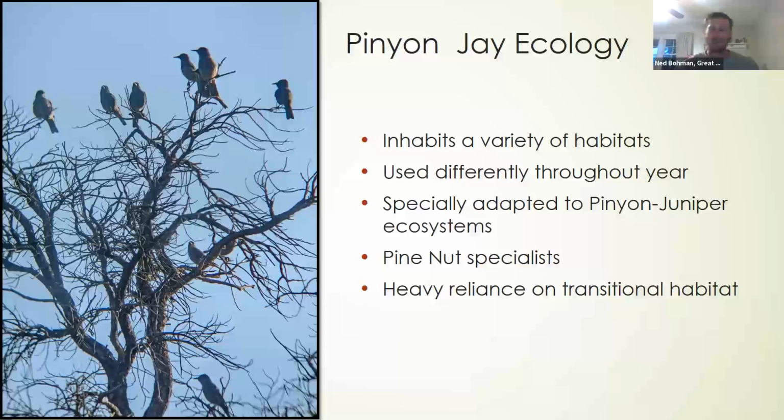But in general, they are harvesting pine nuts in the late summer and early fall when the nuts are becoming ripe. And they're caching these nuts either in the ground, in trunks of trees, in various locations, and surviving off of these nuts throughout the winter and then into the early spring as well when they initiate breeding, which they do a bit earlier than most other co-occurring songbirds. Then in the spring and summer, they transition to eating a bit more insects, and they'll still visit their caches that are left over from the winter.